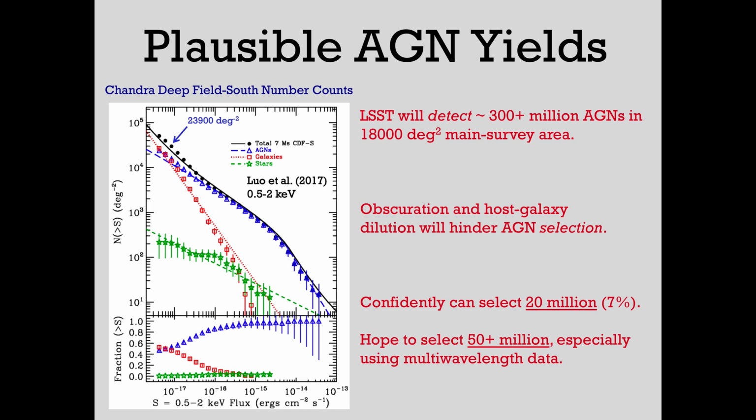Okay, so then, how many active galaxies might we hope to get from LSST in total? Well, to consider that, it's first useful to just get a basic number on the number of active galaxies we expect there to be in the 18,000 square degree main survey area of LSST. And to my knowledge, the deepest, most complete, most reliable surveys of active galaxies to date have been done in the X-ray band. This, for example, shows the number counts of active galaxies in the Chandra Deep Field South. The active galaxies are shown in the blue here.